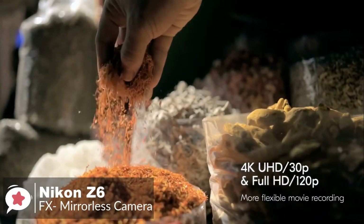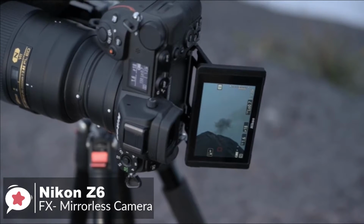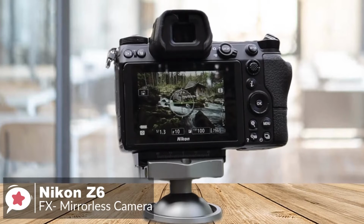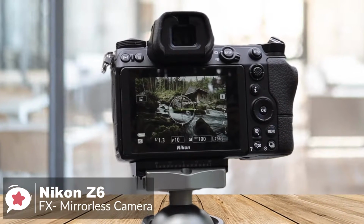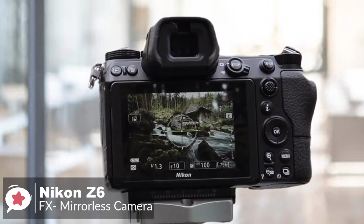The LCD can tilt to different angles, so you can easily capture high and low angle views without any hassles. At the top of the camera, there is a dot matrix OLED display, enabling you to get simple access to the important settings of the camera.